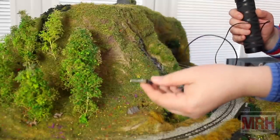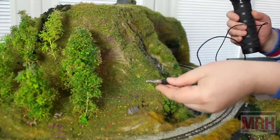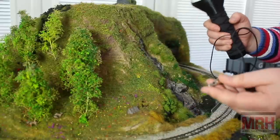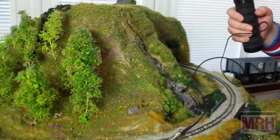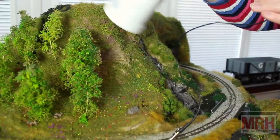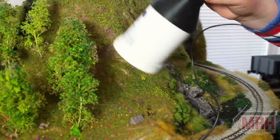The grounding wire from the static grass applicator, you don't need to put a nail into your scenery, although some people do advocate this, it doesn't help at all. Instead, you can either hold it and the static grass applicator will ground through you, or if you don't like to do that, it's even simpler just to clip it to the rails somewhere out of the way. We turn the static grass applicator on, and then turn it over and just gently waft it backwards and forwards over the area that you're wanting to build up that extra layer of static grass.